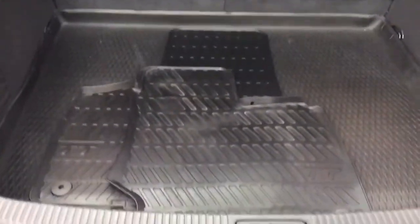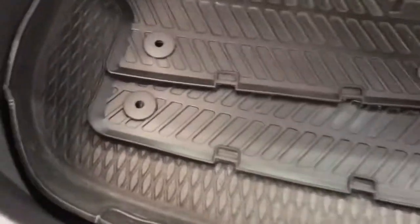There's your boot, carpet mats. It actually has the boot liner as well, so the carpet's nice and new under there. Under there is your tool kit, and at the back is your mobility kit. That's all present and correct. Locking wheel nut is there, parcel shelf intact.